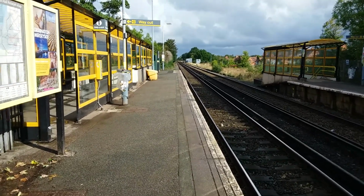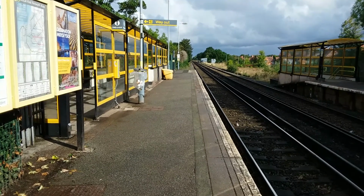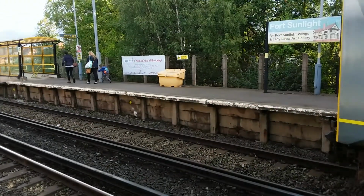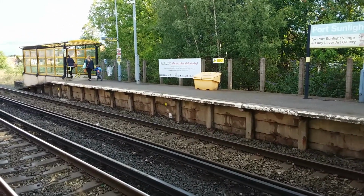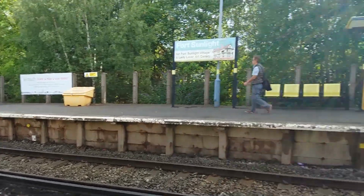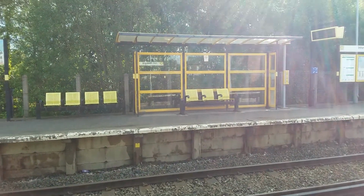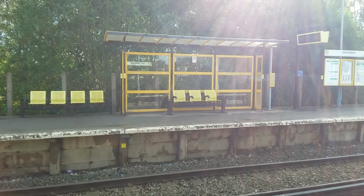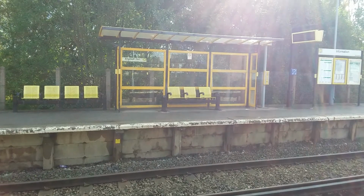On each side we have a grip box. There's one on the Liverpool bound platform and one on the other side, on the Ellesmere Port and Chester platforms. Over there is kind of a waiting shelter, if you can even call it a waiting shelter, on the other side.